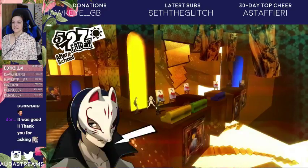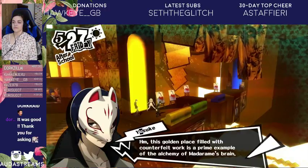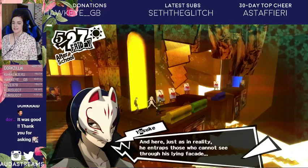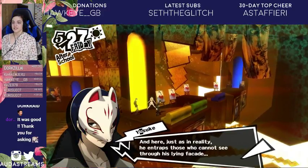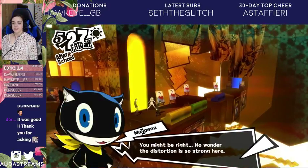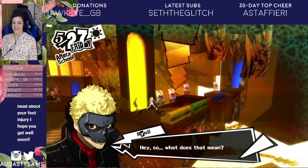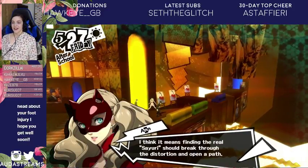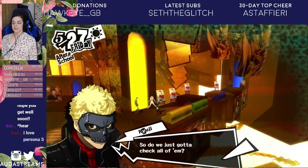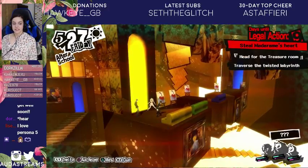Oh, isn't this somewhere new? Seeing past the false image has opened a path to the truth. This golden place filled with counterfeit work is a prime example of the alchemy of Madarame's brain. And here, just as in reality, he entraps those who cannot see through his lying facade. You might be right. No wonder the distortion is so strong here. Hey, so what does that mean? I think it means finding the real Sayuri should break through the distortion and open a path. So do we just gotta check all of them? Why would we do that? Let's just look for the real one, assuming we can differentiate it.